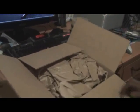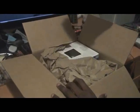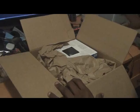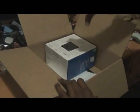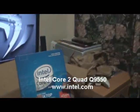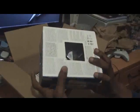So I'm gonna open this. I can already see the back. There we go, the Intel box. I think I got a free copy of Assassin's Creed and a magazine in here, Maximum PC. So here's the Core 2 Quad. It's a pretty small box. Pictures look a lot bigger.